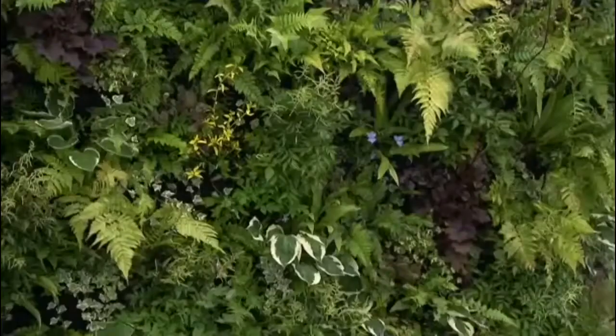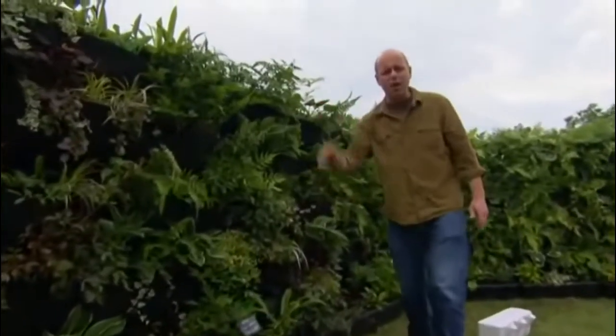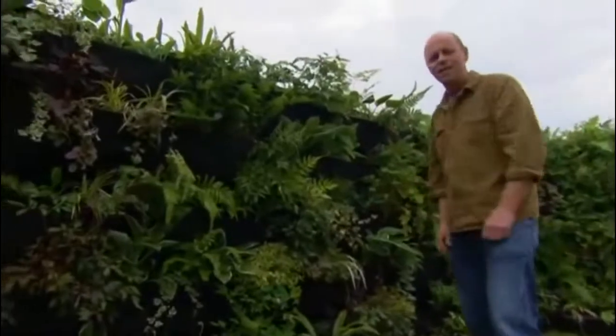But these green walls can be a fantastic solution. If you're limited for space or looking out onto a dull brick wall, then this is a way to get your green fix.